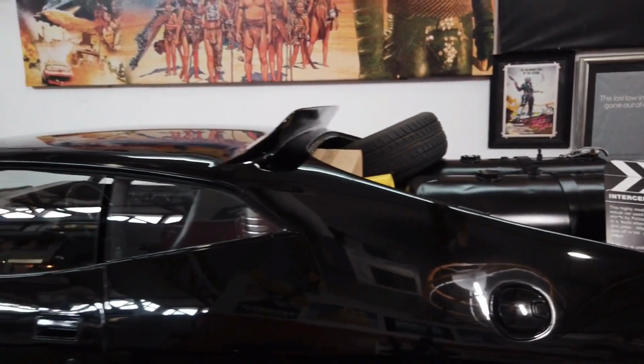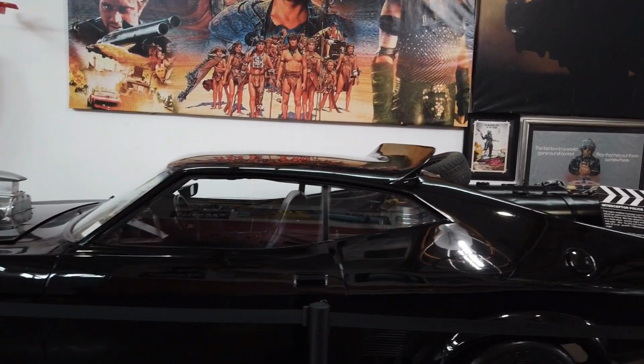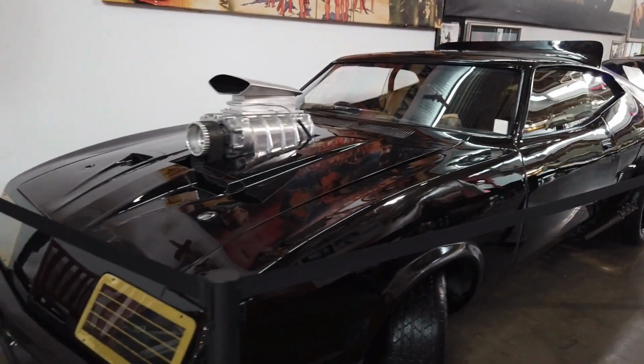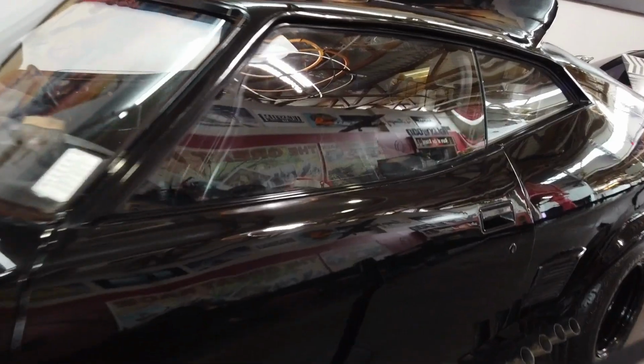This is the car from Mad Max, right here. That's the actual car from Mad Max.